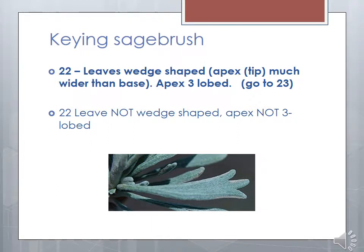Question 22 asks if the leaves are wedge-shaped, which would mean the apex or the tip is much wider than the base of the leaf, and it asks if the apex is 3-lobed. And our leaf is definitely very narrow at the base and wider at the tip and 3-lobed. So we are going to go on to question 23.